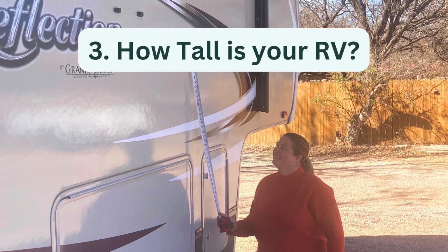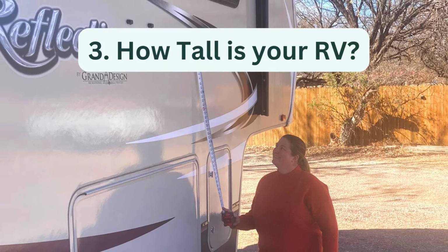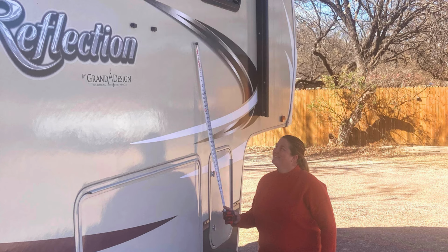Every RV owner should also know the exact height of their RV in order to know exactly what height overpasses and bridges can be safely cleared. Do not trust the manufacturer's published height. Always measure it yourself. If you have a towable RV, measure it when it is hitched up.